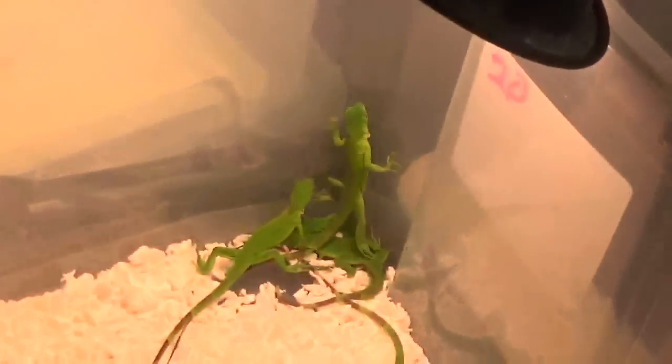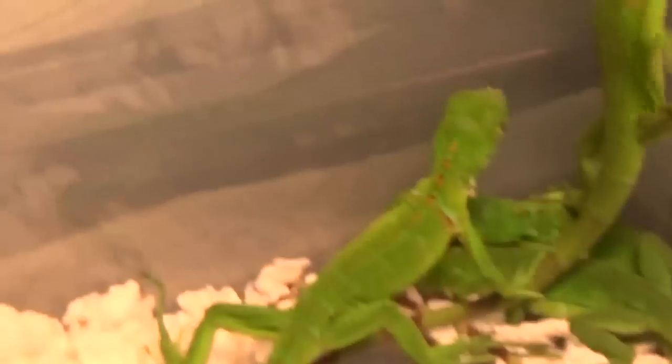Are those water dragons? These are actually green iguanas. Oh my lord. Species that, if you don't know what the heck you're doing, then don't get it. These ones can get a little temperamental if you don't spend time with them. Tail whipping and biting and stuff like that. But they make good pets if you spend time with them. Oh, they're so cute.